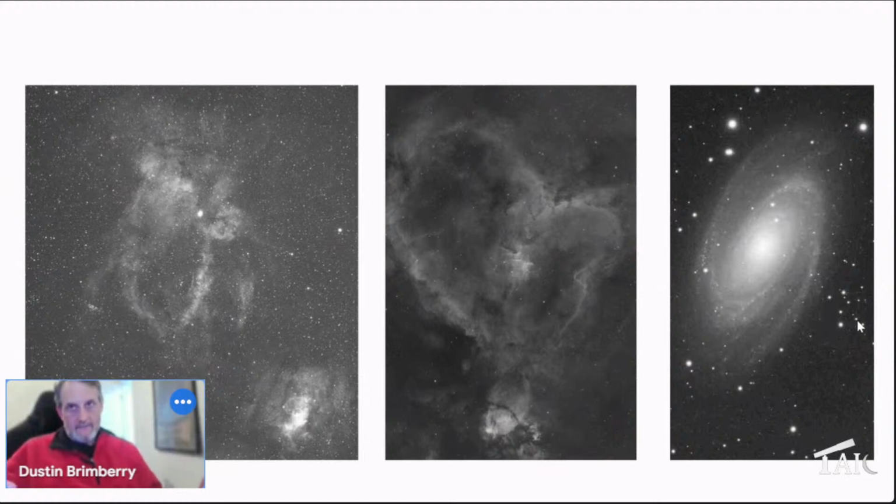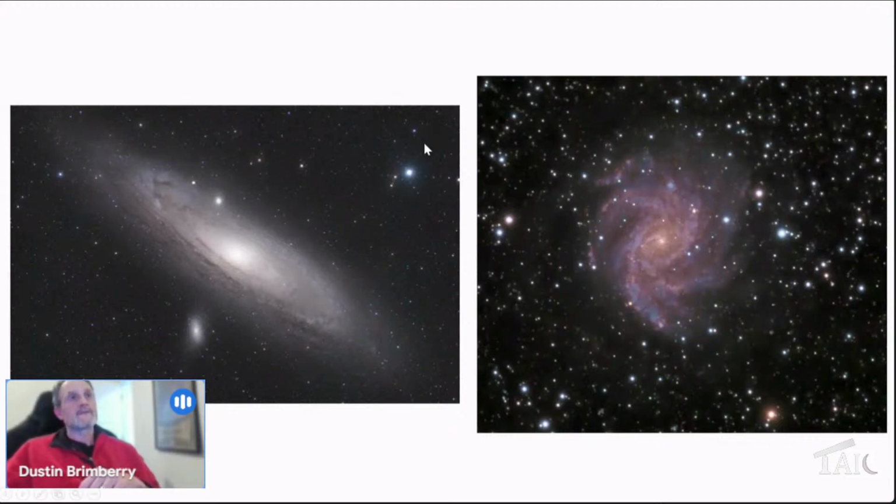I continued to, as I got better, I got that flat panel that would do my flats. As I learned to use Nina better, and as I learned to use PixInsight, I got a little better. There's a picture I took of the Andromeda Galaxy. There's a picture I took of the Fireworks Galaxy. This picture was in July. This is like in September or something like that. So I'm probably going to redo this one because I've learned a lot about PixInsight since then. So there's that one.